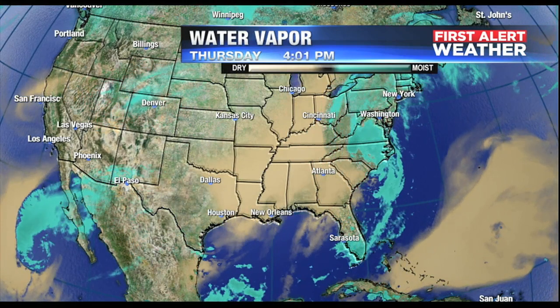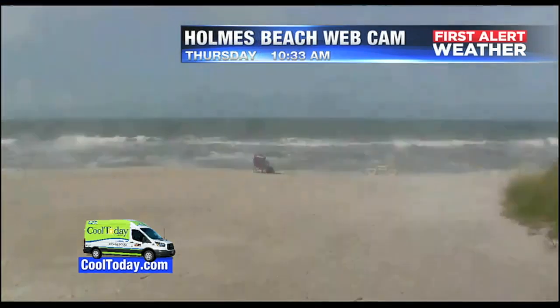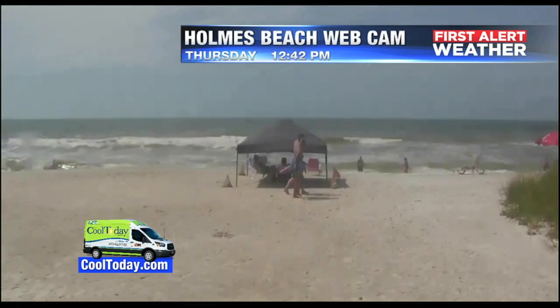The weekend is looking spectacular, and as far as we're concerned, currently out on Holmes Beach, people are back to the beach, and the waves have calmed down. You can see the view there showing some folks setting up tents and getting in the water there. Well, much more in our weather forecast. Let you know how cool things are going to get. Could get into the 60s on Saturday morning. Details on all that coming up in just a few.